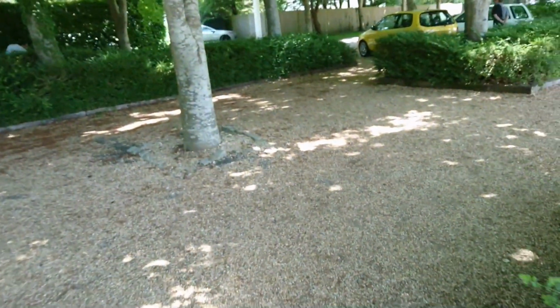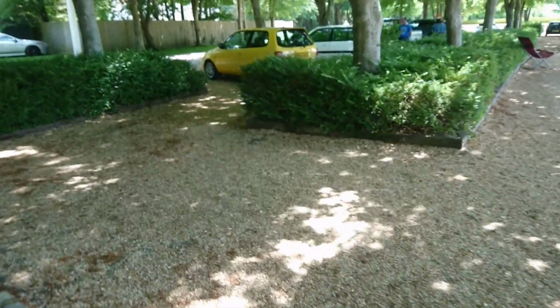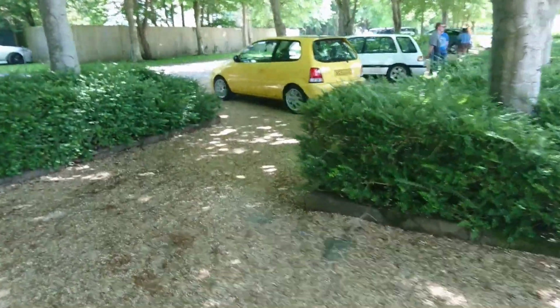Walk in the shady bit because then it would be less kind of burning sensation on top of my head, which isn't the nicest.